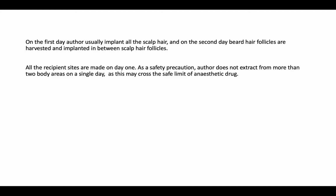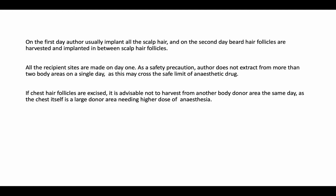As a safety precaution, I do not extract from more than two body areas on a single day. Otherwise, this may cross the safe limit of anesthetic drug. If the chest hair follicles are excised, it is advisable not to harvest from another body donor area on the same day, as the chest itself is a large donor area needing a higher dose of anesthesia. If you are planning for chest hair harvesting, do it alone as an independent procedure. But if you are doing beard, then beard and scalp harvesting can be done on the same day. But I extract chest hair or abdomen hair as an independent procedure.